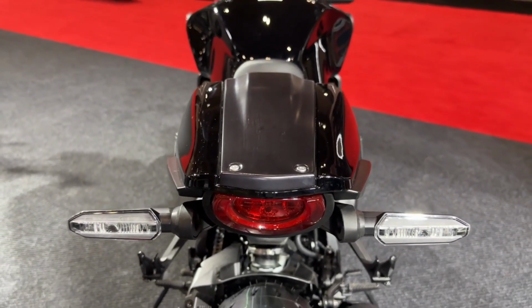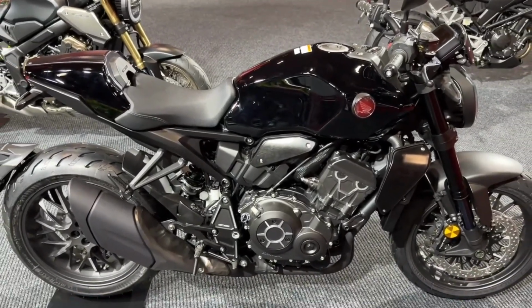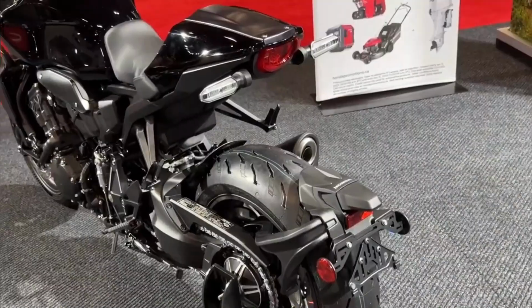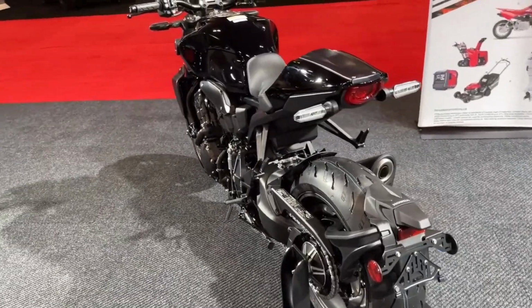Gearbox 6-speed. Seat height 830 mm. Fuel consumption 6.2 L per 100 km. Weight 212 kilograms. Tank capacity 16.2 liters, maximum speed over 150 miles per hour.